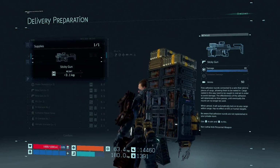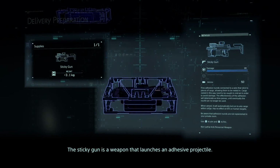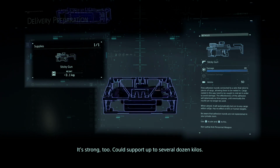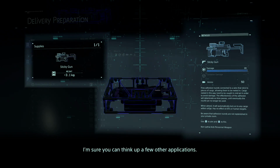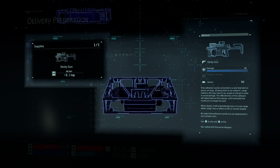Carry on back. Oh, sticky gun. A sticky gun is a weapon that launches an adhesive projectile. Gun and projectile are connected by a wire which can be engaged to pull in targets. It's strong, too. Could support up to several... Just pull someone into me and then hit him in the face or something? You can use it to secure cargo at a distance. Oh, that's probably what it's for. Right out from under a mule's nose, maybe. Oh. You're a clever guy. So, I'm sure you can think up a few other applications. Just comes down to how creative you can get. Okay.